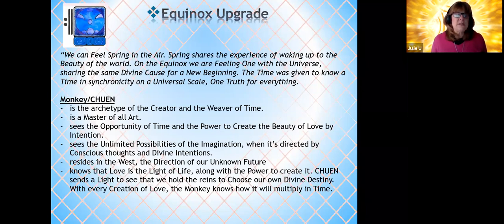So Monkey, or Chuen, who is the energy of this particular signature today, is the archetype of the creator and the weaver of time, a master of all art, who sees the opportunity of time and the power to create the beauty of love by intention. And I thought that is just a really beautiful way of understanding this signature. So it is, at this moment, as we face the shift of seasons, that we have the opportunity to bear witness to the creation of such beauty through the natural world, as new life starts emerging with the movement of the sun and the warming up of our season, if you like. So it's the beauty of love, and that is the love of nature expressed very naturally, and that's really what we are learning to be and to embrace within ourselves, the totality of that love, which is way beyond the fluffy human understanding of what love is.